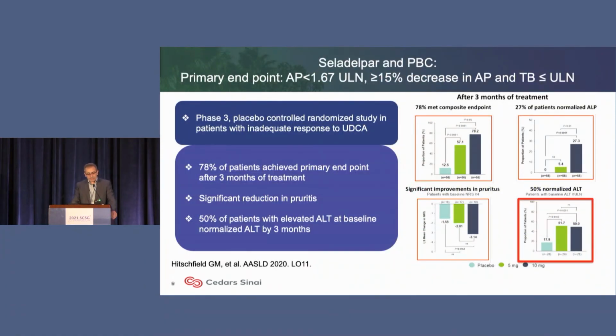So what do we know about this drug? In a phase 3 study, this drug was shown to achieve good response rate, where 78% of the patients met the composite endpoint of the study of bringing the bilirubin to below the upper limit of normal, improvement in alk-phos, and reduction of alk-phos by more than 15%. For me, what was interesting about this drug is 50% of the patients had normalization of their ALT within a short period of time of 3 months, and there was significant reduction in pruritus. So you're affecting the PBC natural history as well as improving patient symptom of pruritus.